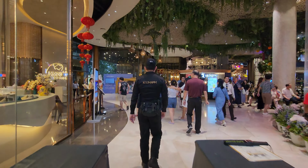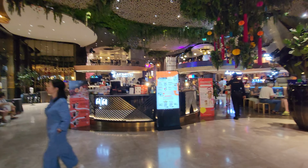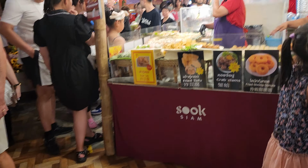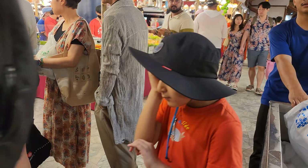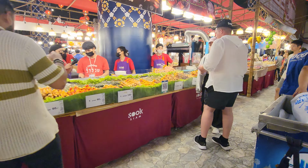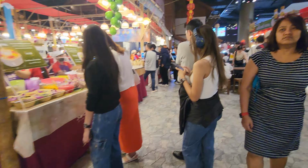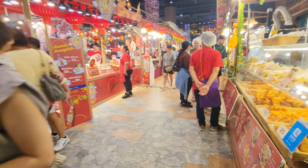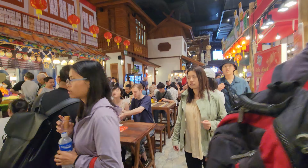So you gotta go through security. Oh, it's nice and cool in here. So we're hungry. We're gonna look for something to eat in here. Gyozas. Awesome. Busy. Over here, Taste of Thailand.